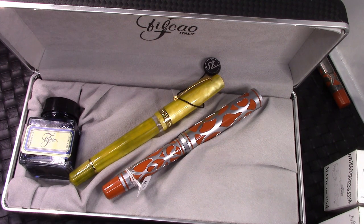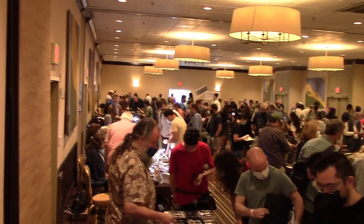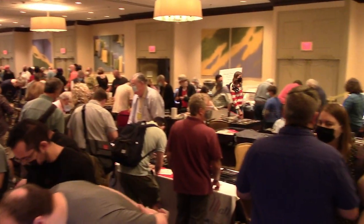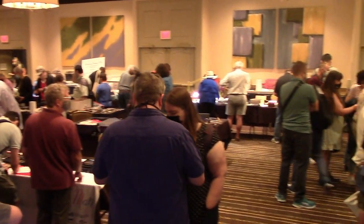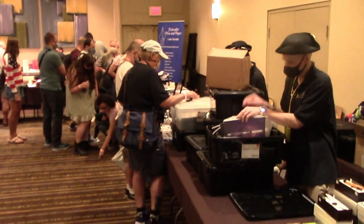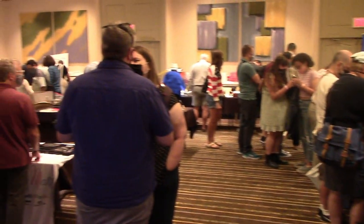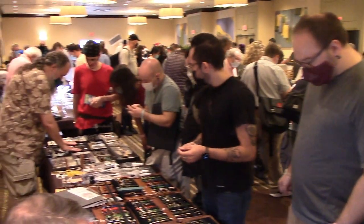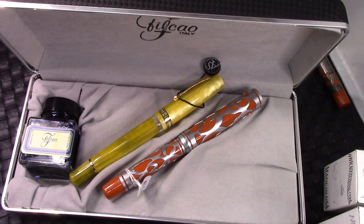So let's close with another overview of the crowd. And hopefully if you've been to pen shows, you can enjoy what this one was like. I would call it on the small side. Maybe 30 vendors were there. A good variety, really a focus on vintage. But there were enough new pens there to keep your interest, if that's what you were interested in.